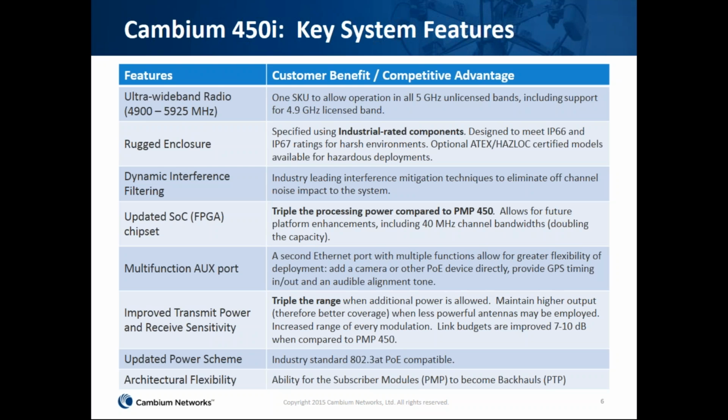It's a wideband radio starting from 4.9 up to 5.9 under 5 GHz ISM band. It has ruggedized enclosure with IP66 and 67 ratings. Also, it has ATEX and HAZLOC certification models available under this to use in the chemical establishments, which are these certificates are mandatory to take an entry into those applications, those verticals. Above that, it has also the new feature called dynamic interference filtering, which will mitigate the co-channel interference in severe interference scenarios. I have a separate slide to explain that soon.